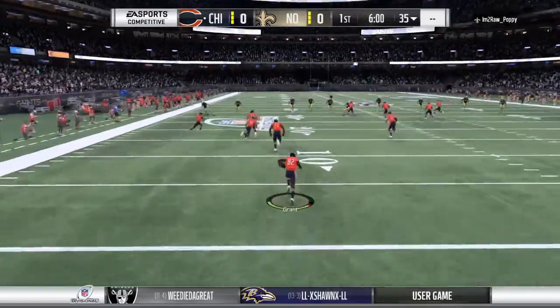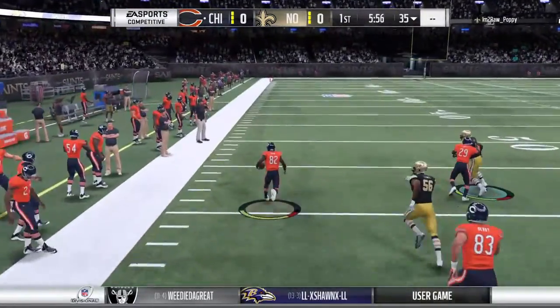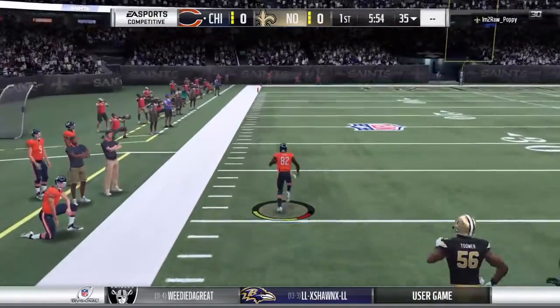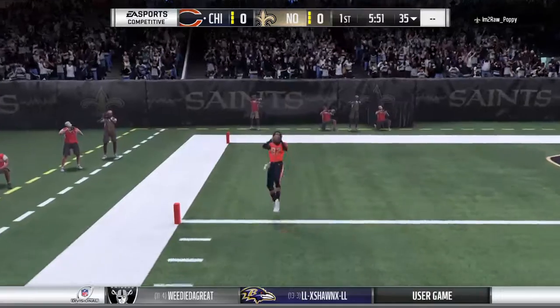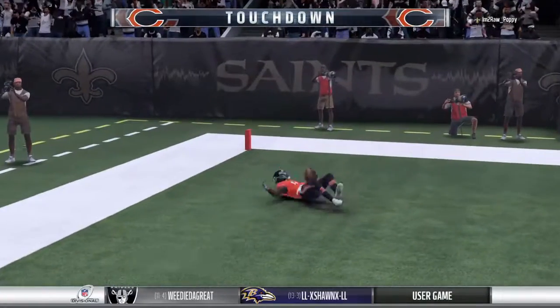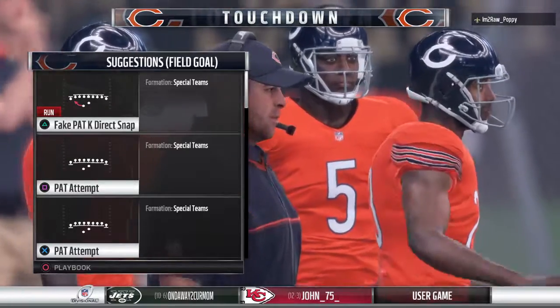as we're underway in the divisional round of the NFL playoffs. Jakeem Grant now to return. They find some open field here. The Red Sea parts, and there he goes. Touchdown, Chicago! The papers this week, it was all talk about how big of a game this was.